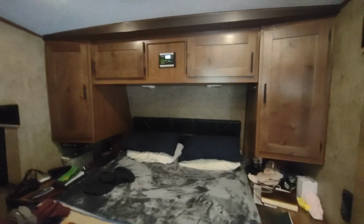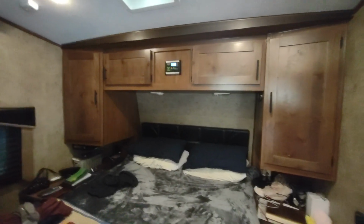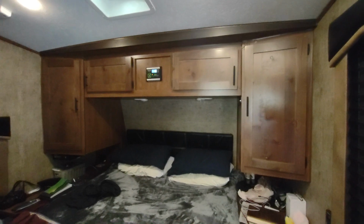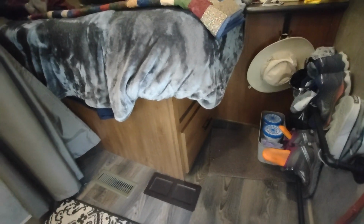To the left and right are closets that hold coat hangers and such. And above we have some small boxes in there, keeping smaller items, socks and such. Under the bed, there's a drawer on each side. We carry a variety of stuff in there. I've got mostly hiking stuff in mine, not certain what Janet has.